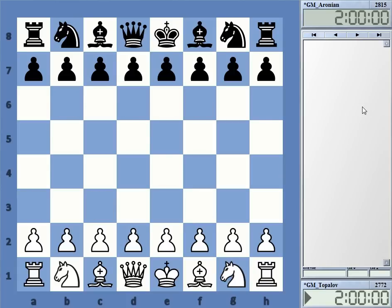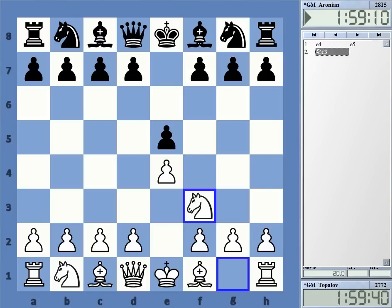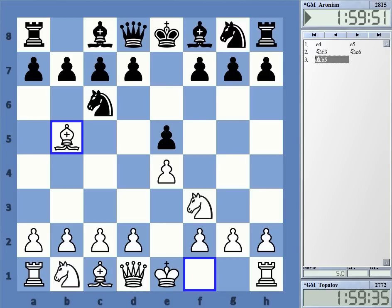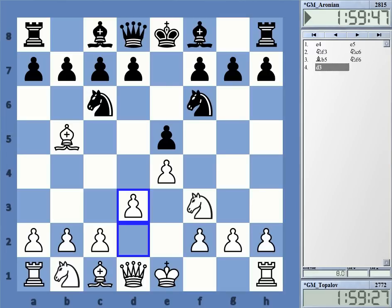Okay, next game is Topalov Aronian. Here I mostly want to look at 1 or 2 spots. For the final standing, this game also has no relevance whatsoever. They both cannot get to the lead anymore.